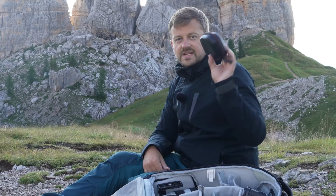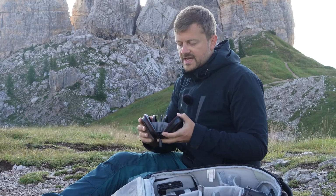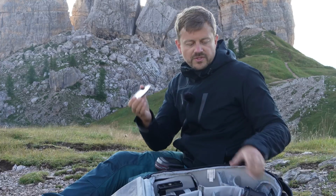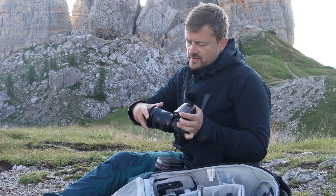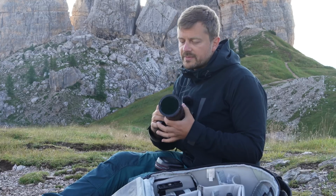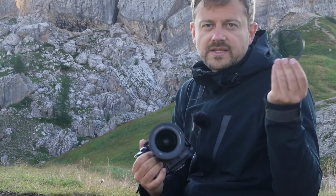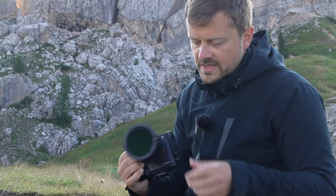Then I of course have some filters. And I'm using this little lens pouch here from Freewell. Open it up, and inside I have magnetic filters. So there's like this base you simply just screw on to your lens you're using. Right now I have the 82mm because my widest lens is 82mm, and it's magnetic, so you simply just take them on and off. Really simple.